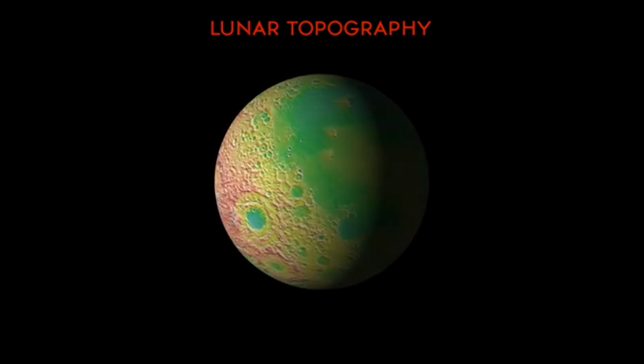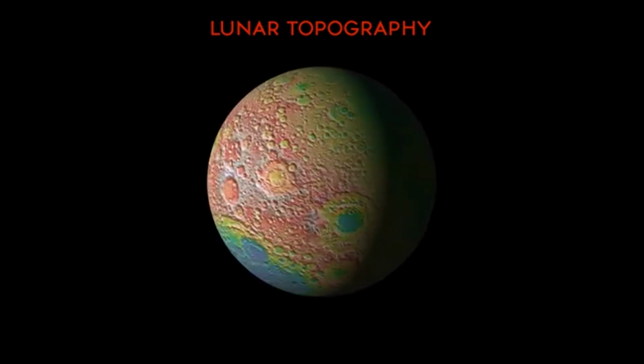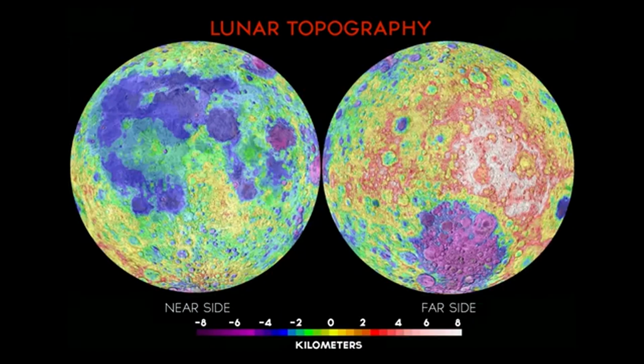Topography is an important thing that geologists think about in terms of a planet's history and its conditions, because it tells us a lot about how strong the crust is and what's happening on the interior. We now have a really, really good idea of what the topography of the moon is like. The moon is bumpy. It has extremes in elevation from as low as 9 kilometers below an established altitude and as high as 8 kilometers above that.